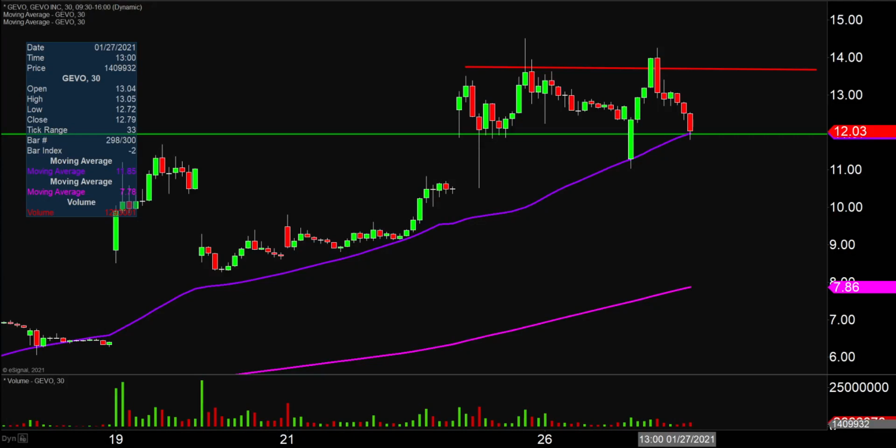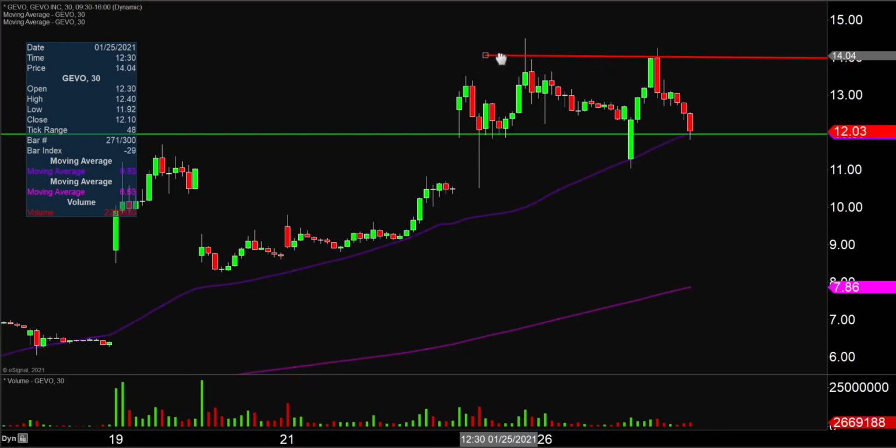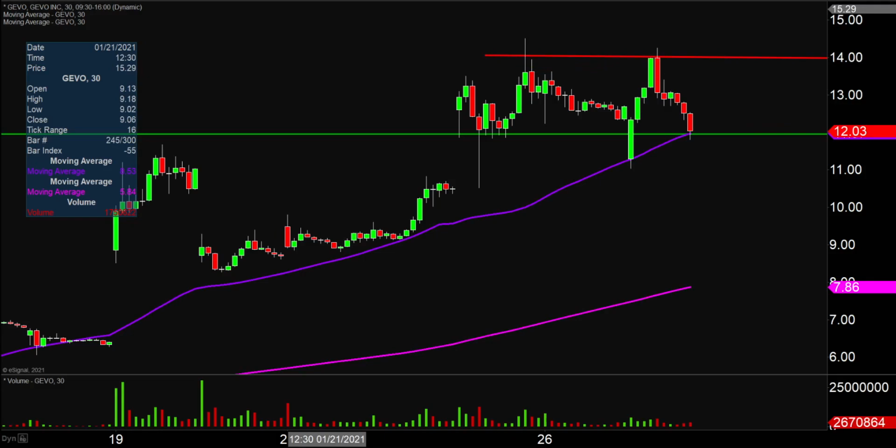Well, another day and more confirmation that this $14-ish area is definitely a very, very stubborn, very, very big problem point. So what I'm going to do here is actually adjust this up to 14. Now that we have more data, you can see that $14 was essentially right where the price got rejected today, but then you correspond that back here, and you can see that was also a problem point.